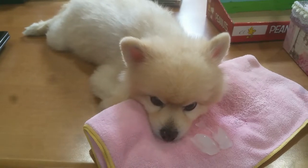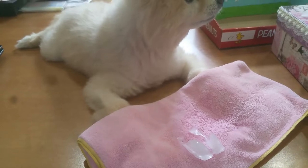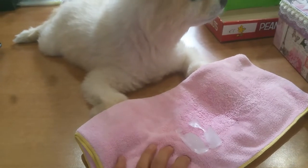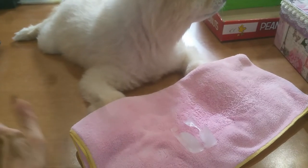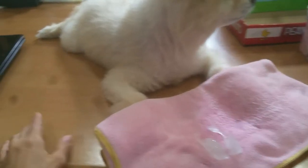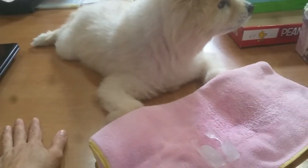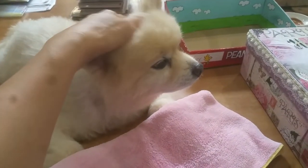Hi everyone, this is Grace, and as you can see in the viewfinder, my little furball is up on my desk. I've got a little bit of ice for him. Our AC has broken down, and it is blazing hot in Southern California, so I've got that portable little fan here to kind of keep him cool. I know, living the life of a prince. Hello, my little canine prince.